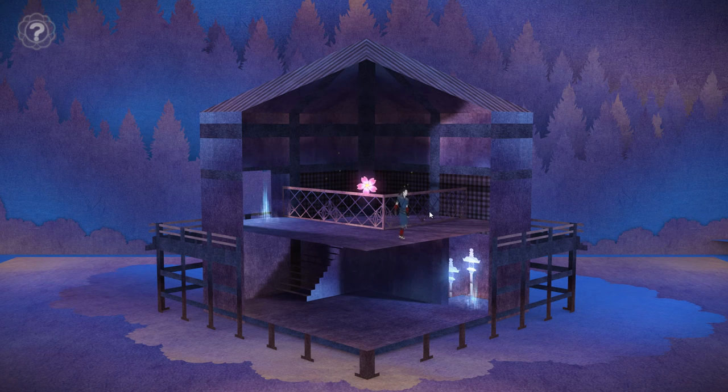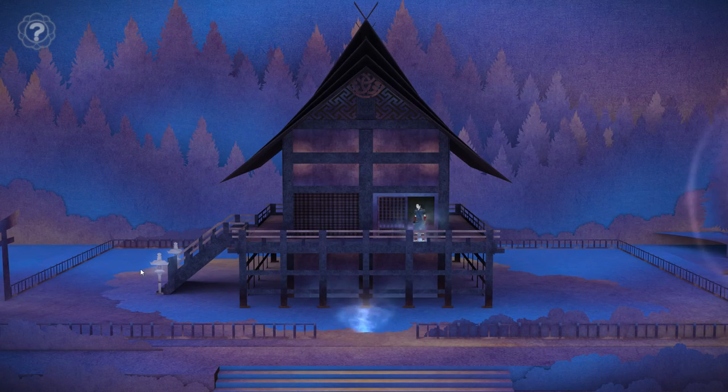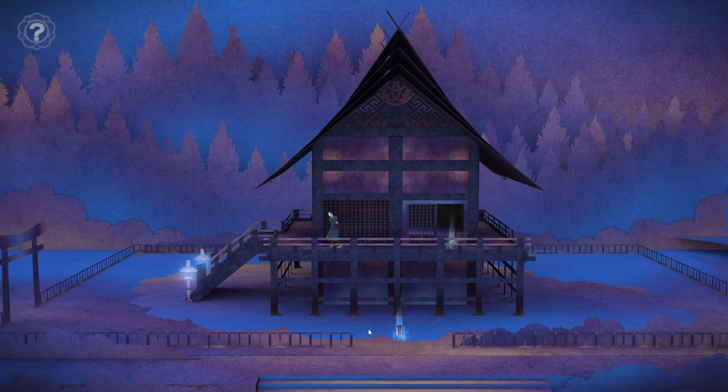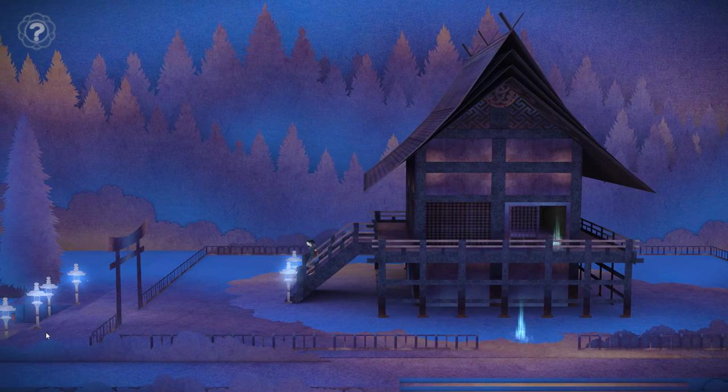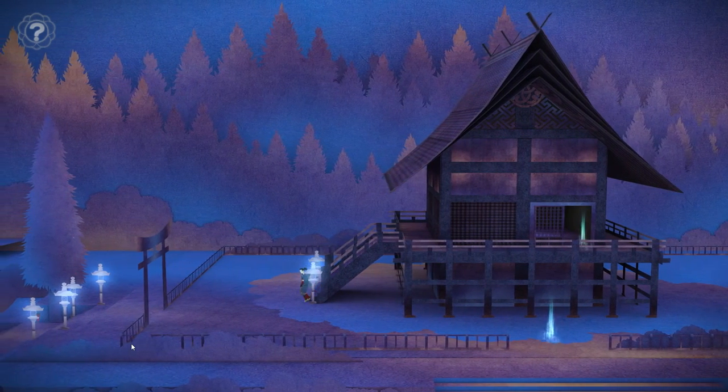This gate... Bro can't jump this gate for some reason. And there's a floaty flower over it. And there's these lanterns here. I don't like your hints. How about these lanterns over here? Maybe it's talking about these lanterns. I bet you it is.